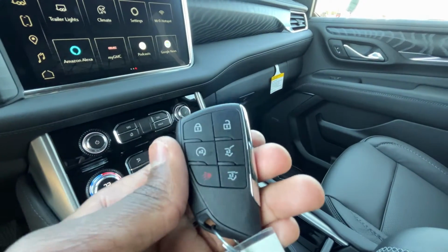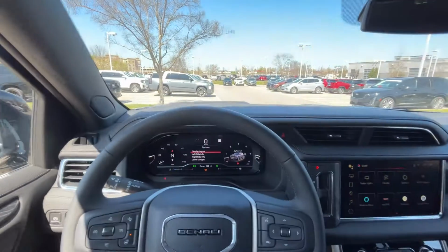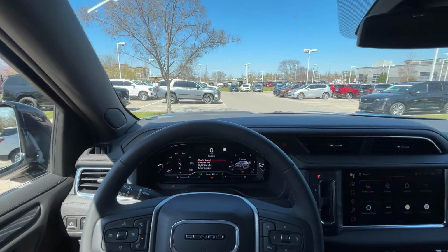And then here's our key fob with remote start. But next it's time to take this 2023 GMC Yukon XL Denali out on the road for a test drive.